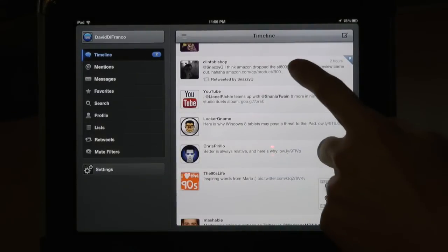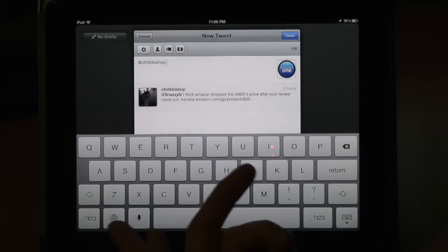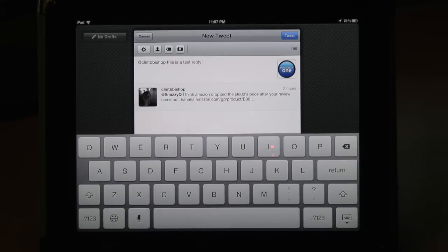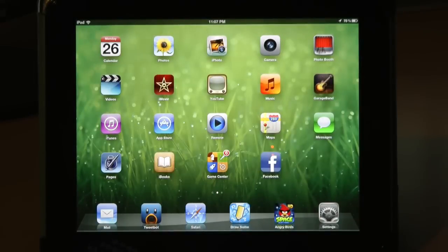Actually, I messed up there. Tap it 3 times and you do reply or reply to all. I'll just do a reply. I'm not really going to send this, and then you can use your voice dictation on the new iPad. This is a test reply, period. And it did it perfectly. So not only do I love Tweetbot, but I love the new iPad, and there it is.